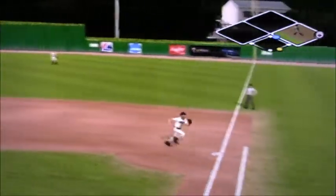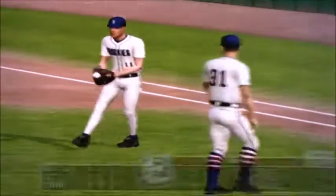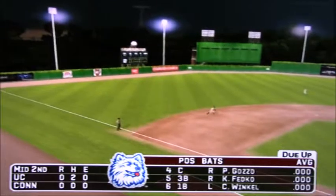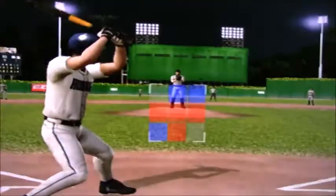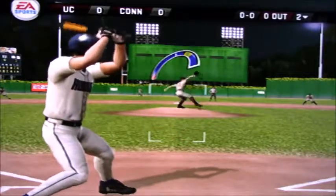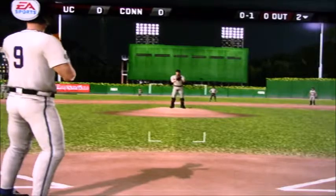Throwing that changeup. That's the third out. Cincinnati leaves a man on first, and we're heading to the bottom of the second. It's scoreless. Number nine is up next. Breaking pitch on the corner for strike.